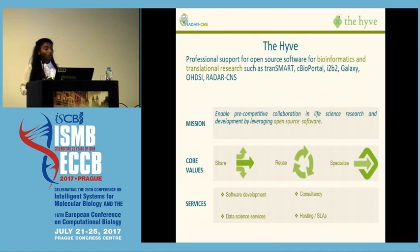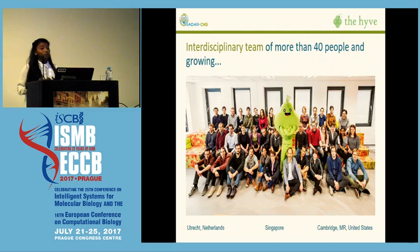The core values of the company are to share and reuse the open source software tools that are openly available, so that other partners with the same problem don't have to reinvent the wheel. We also try to provide specialization support for customers who want additional requirements fulfilled. We are more than 40 people with an interdisciplinary background, and currently we are based in 3 different locations.